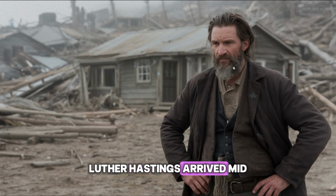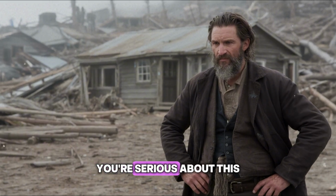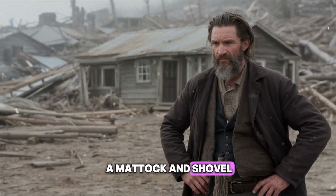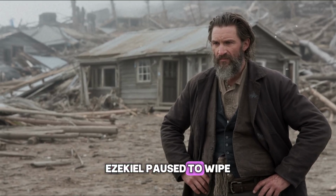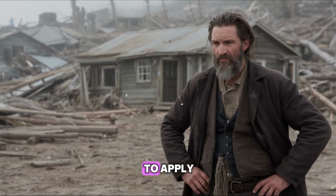Luther Hastings arrived mid-morning on the second day to find Ezekiel 3 feet down into hard clay soil. "You're serious about this," Luther said, watching Ezekiel work with a mattock and shovel. Ezekiel paused to wipe sweat from his face and explained the engineering principle he was attempting to apply.